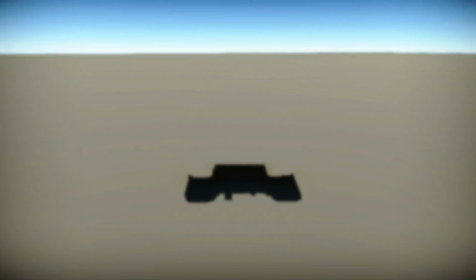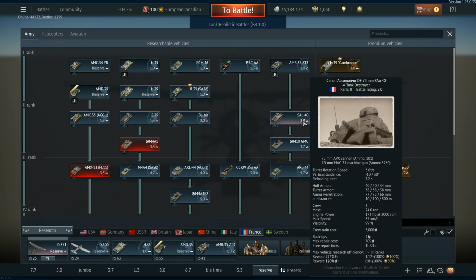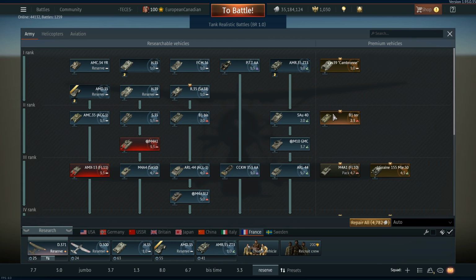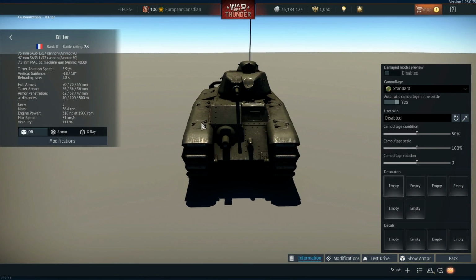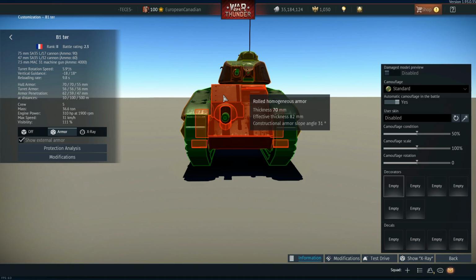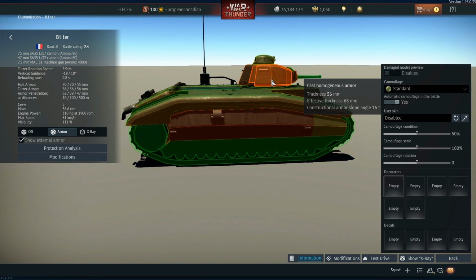But now that this thing is at 2.3, it's still a monster, and it means that you can bring along the SAU 40, which is an incredibly depressing tank, but the B1 BIS, which is the one that you want to have a bit of fun with. So basically, take a B1 BIS, and what you do is you add armor to it. That's a B1 Ter. Now the B1 BIS is already pretty tanky. The B1 Ter has 70mm on the front, including a turret of 75mm and 56 on the sides.